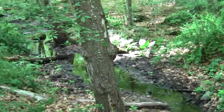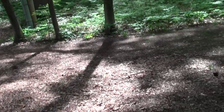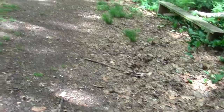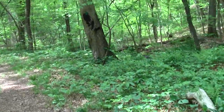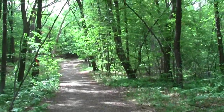Here we have a bit of the Thompsonville Brook flowing through this habitat yard. And a comfy bench. And I'll head along this way, following the water course.